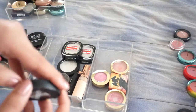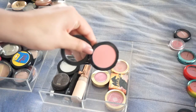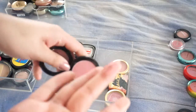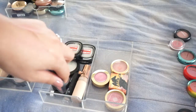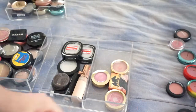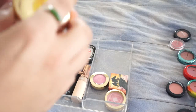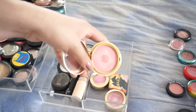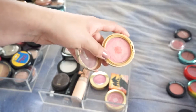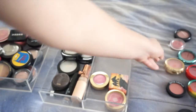This is Sonia Kashuk in the shade Melon. That is also a really pretty blush, but I haven't worn it often enough. I've worn it a few times. I think I'm going to keep this one. This is an Argan Wear blush from Physicians Formula. This is one of my favorite blushes in my collection, so definitely keeping this one for sure.